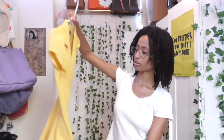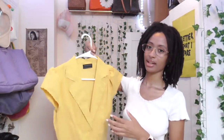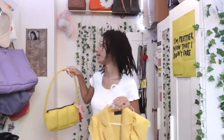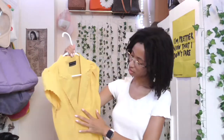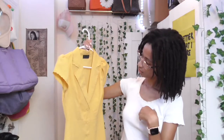This is the yellow version of it. I haven't worn it yet, but I wanted something in my wardrobe to be yellow because of this bag. I want something to at least match it, but I don't know. I feel like when I wear this one, I might wear a white t-shirt underneath it or something. This is so cute. Obviously, I'm gonna keep that.